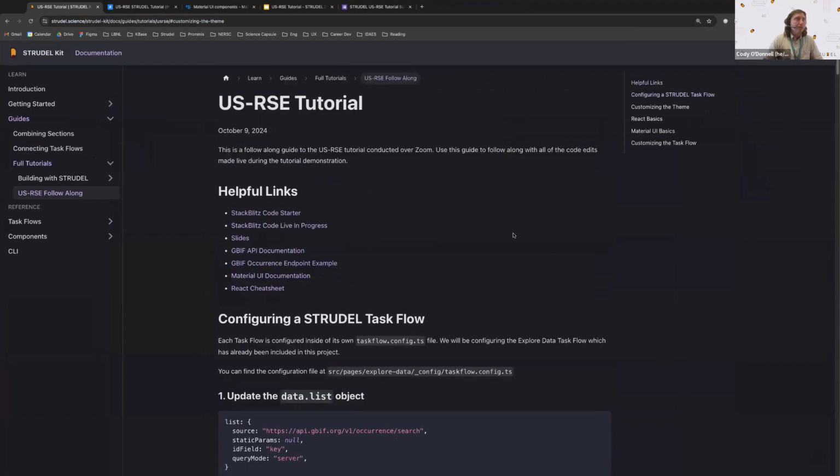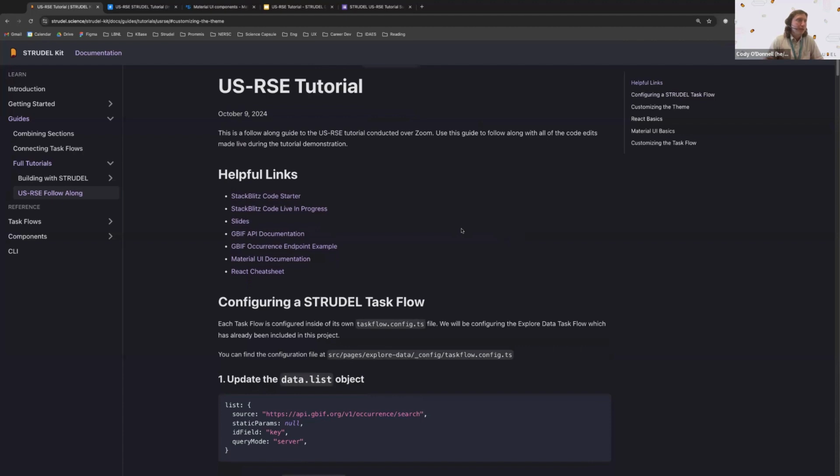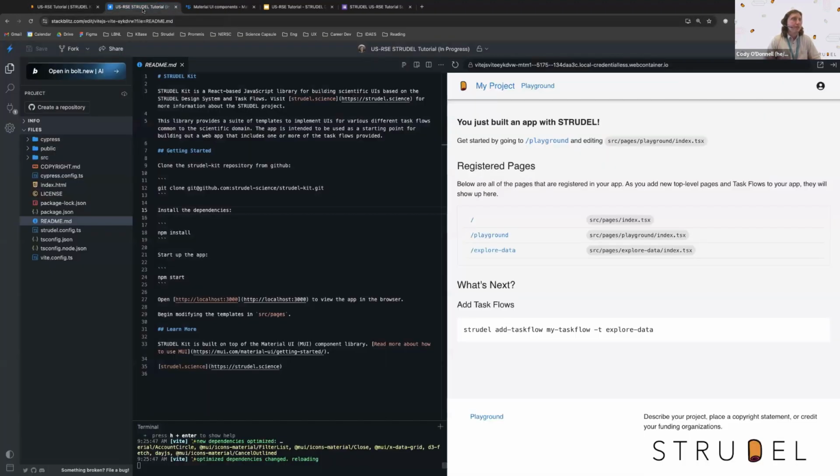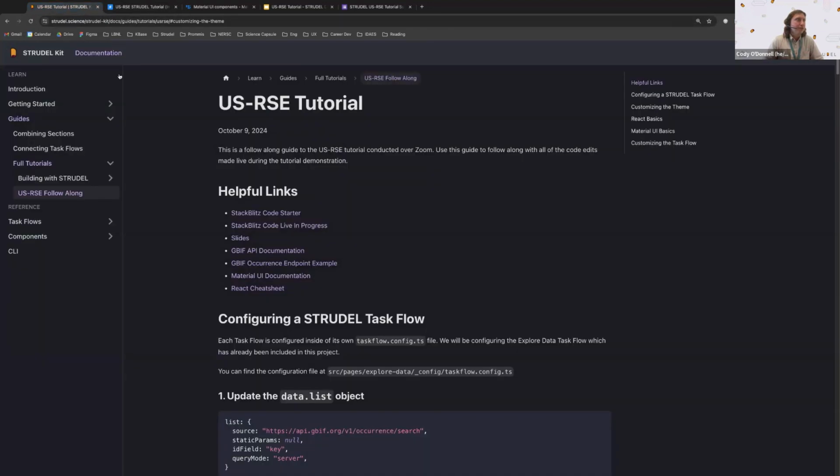So the first place that you're going to start is on the follow along document. This is something that you can use as we go along through the steps today, to follow along each step as I'm also coding it live. The next thing you can do is in this helpful links stage, open up the code editor. You can click this StackBlitz code starter, and that should open up a UI that looks something like this. It'll take about a minute or so to download the dependencies and get everything up and running on that page.